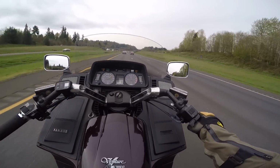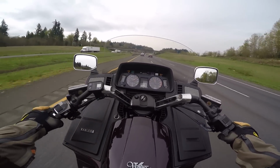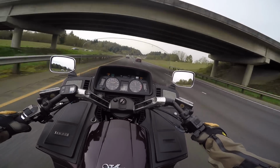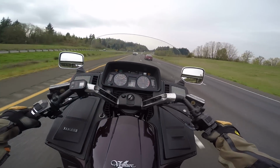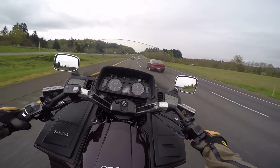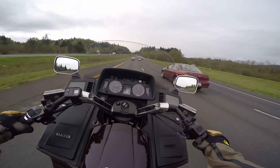So they hit this one straightaway, and I didn't even look how fast. This thing will go about 145. I just pinned it, and I was gone. I was well over 100 miles an hour going through there. And so I left him a little bit.